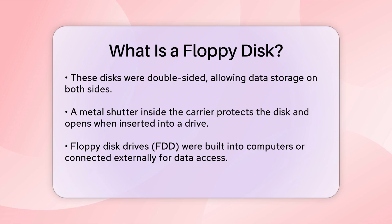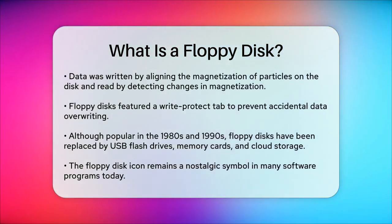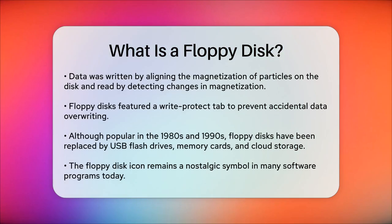Floppy disks also had a Write Protect tab that you could slide to prevent accidental overwriting of data. This was especially useful for software distribution, where you didn't want users to alter the original files.